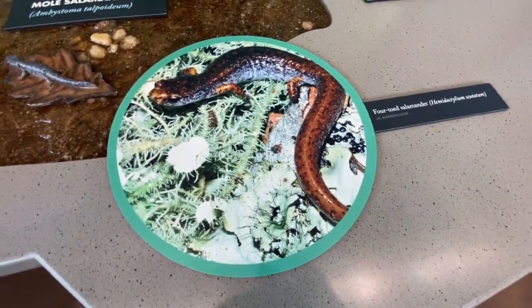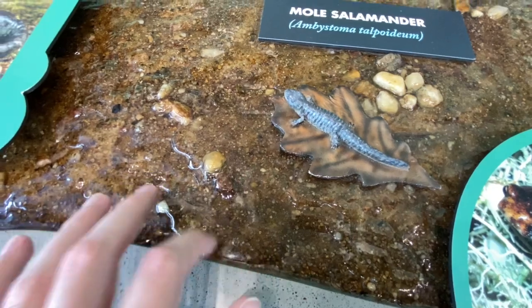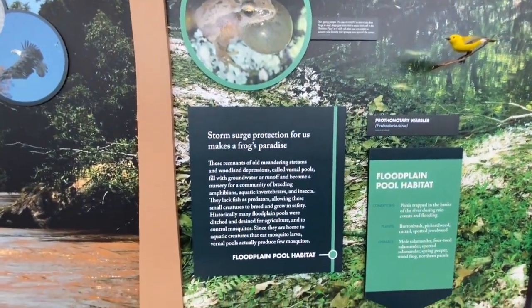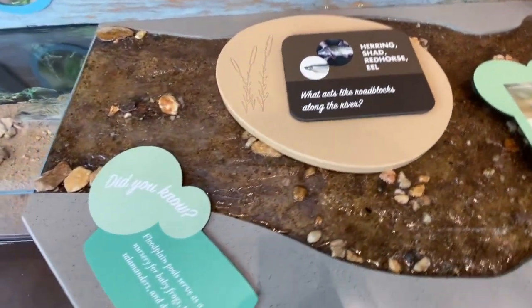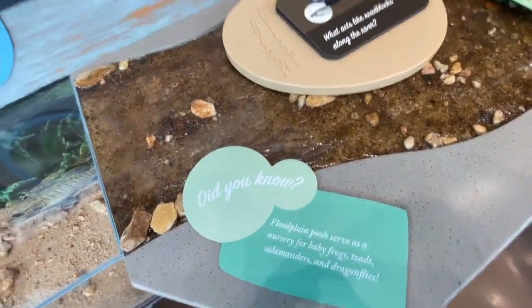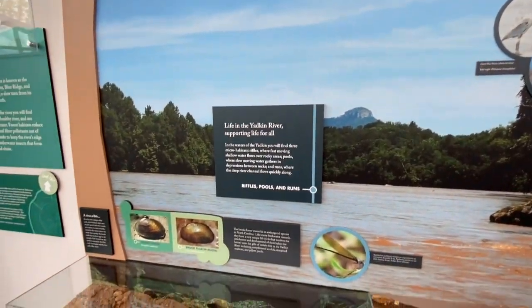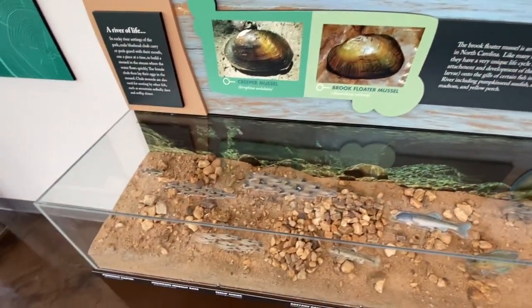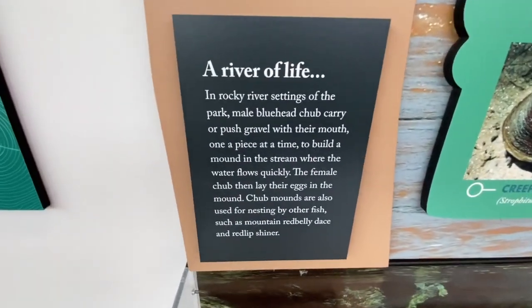What is that? Look at that little lizard down there. Look, that almost looks real, but it's not. Really cool. Some interesting looking reptiles in this section. Here's another did you know. Yeah, pretty cool. Not a museum fan, but this is really cool. I mean, I know museums have models of stuff, but something about this. Look at those fish in there. Fake fish. A river of life.